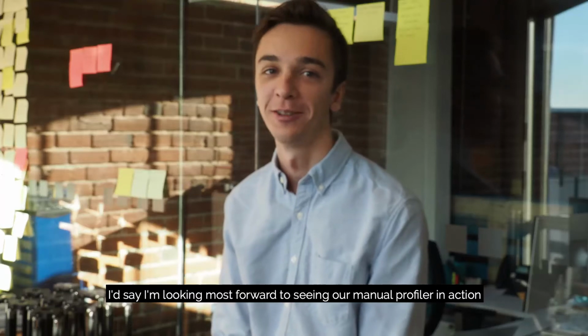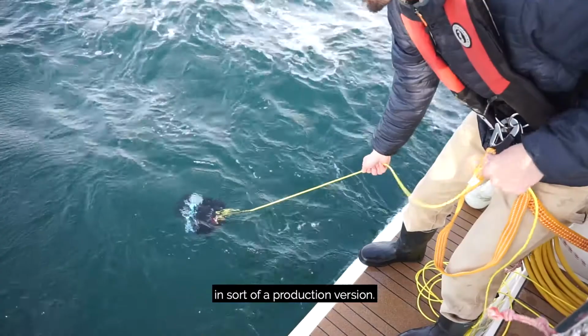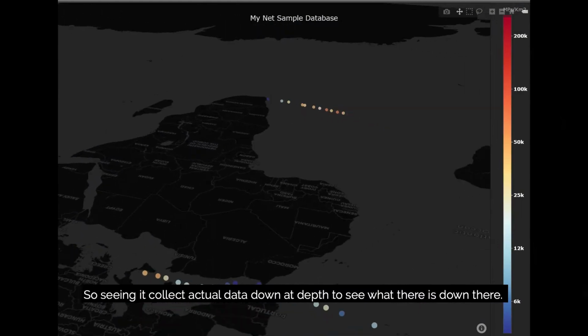I'd say I'm looking most forward to seeing our manual profiler in action, sort of a production version. So seeing it collect actual data down in depth to see what there is down there.